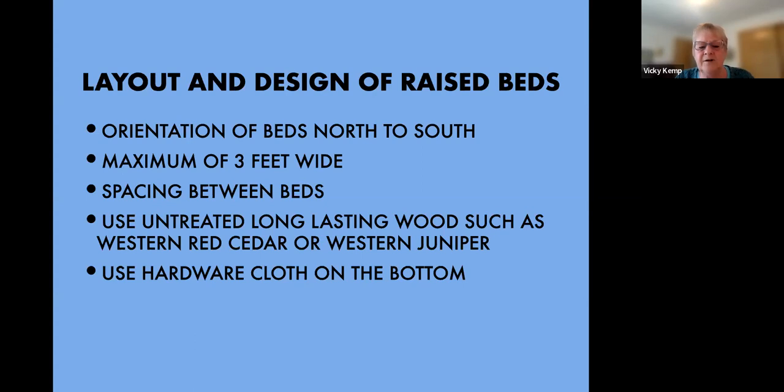Recommendations are to use untreated long-lasting woods such as Western red cedar or Western juniper. There's many other things you can use for raised beds. There's all kinds of kits now that are up for sale at all the different stores and online, but they can get really expensive. There's metal ones, people use metal, they use recycled materials. You can go to one of those places and get recycled stuff and save a little money that way.